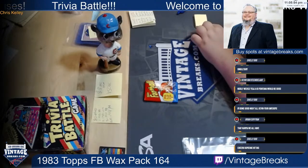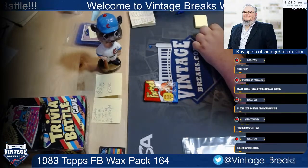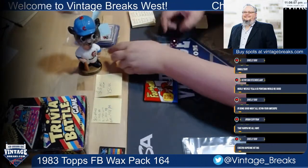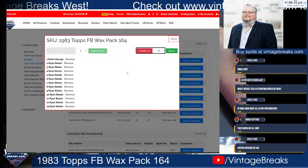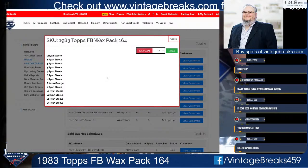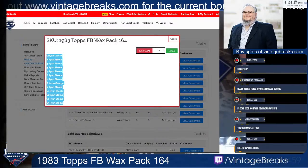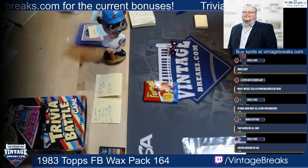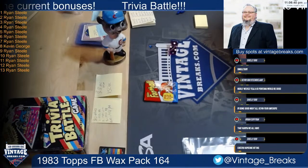Welcome to Vintage Breaks. I'm your host, Charlie G from Vintage Breaks West, and tonight we're breaking a 1983 Topps Football pack number 164. We have one spot hero in this pack, so we've got to randomize the list. Behind Mr. Cubby here, he's got a 2, so we've got a 3 total on the randomization. Good luck to Kevin George, our one spot hero, and Ryan Steele. 1, 2, and 3. Okay, Kevin George gets spot 8. Mr. Steele gets the rest. Let's get the order on the screen. And we are good to go.